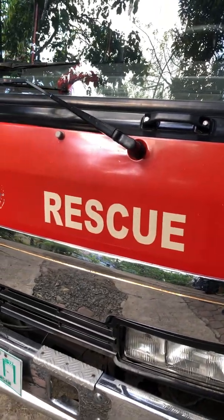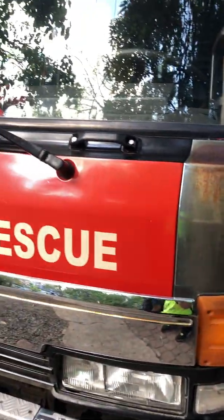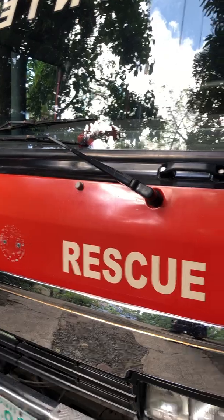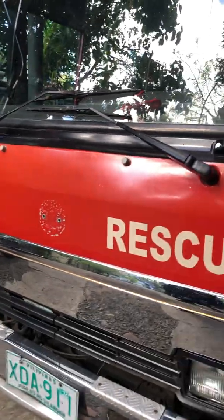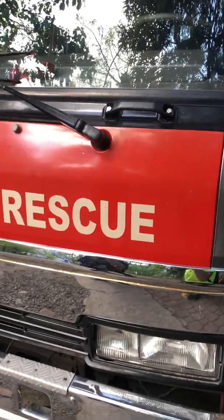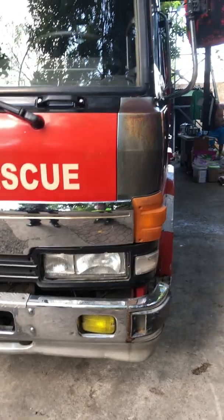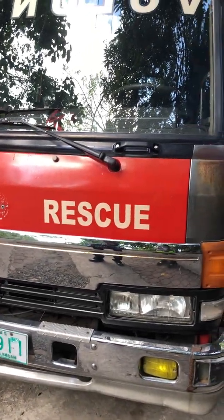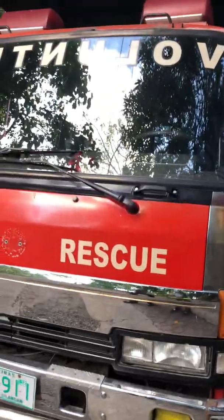So when do you test the sirens? When do you test them regularly? The sirens we don't really try, because it's very loud. Yes, it is really loud. We did try it one time during the fire rescue training in Aba. We tried it once, I think last November or December.